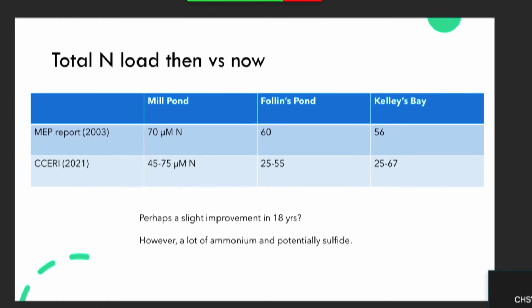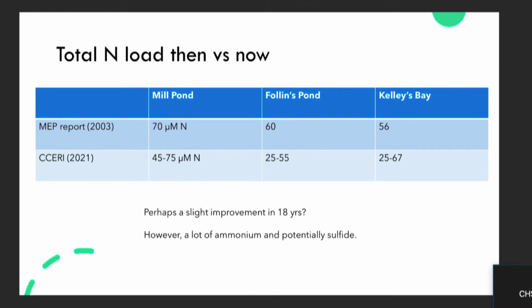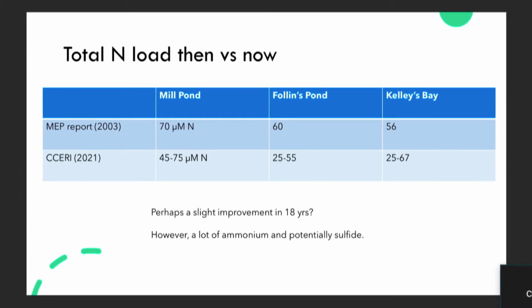These slight decreases could be a function of there being more water in the system, right? It was a rainy summer, right? You guys remember trying to go out in July? It was a lot of rain. That could be one function of it.